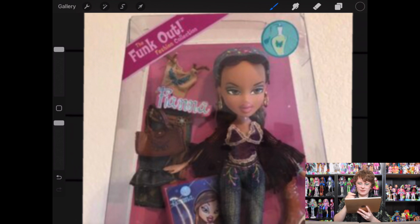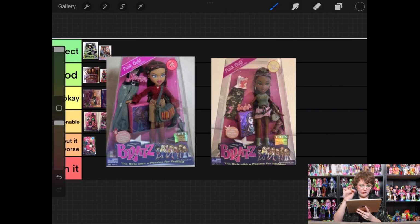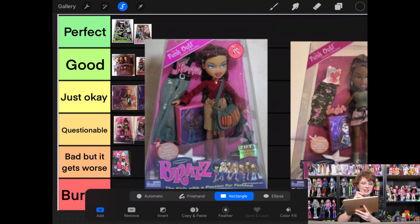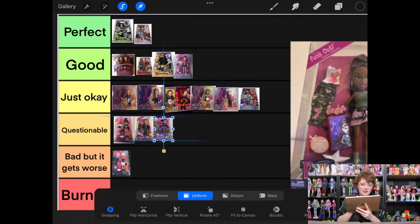I'm so sorry. Next up, we have Nevra and Sasha. Ultimately, Nevra's outfit just looks boring to me. I don't think there's anything objectively wrong with it, but I'm feeling bored with a tinge of negativity. So I feel like that means that she should go into the questionable tier.